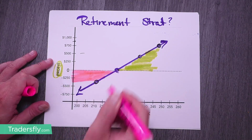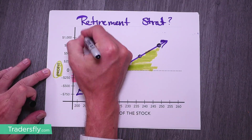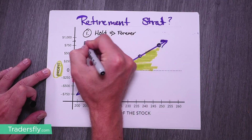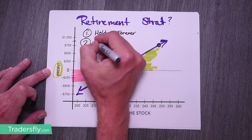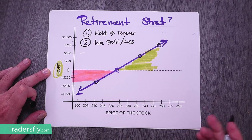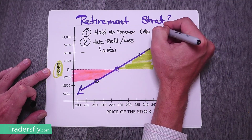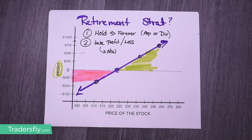So you're losing money. Now, what do people normally do in a long-term hold situation or in retirement? Number one, they hold it forever and collect dividends. Number two, if things continue to move down, or up, they take their profit or they take their loss and rotate to a new stock. That's the typical approach. They hold forever and make money through appreciation or dividends, or they take their profit and loss. That's a general retirement strategy.